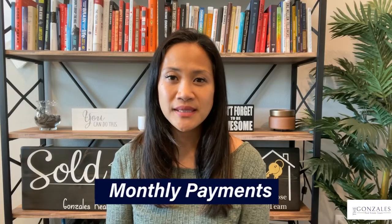Now, what you want to talk to your lender about is monthly payments. Figure out what your monthly payment threshold is. You can be pre-approved for an amount higher, but if the monthly payment is way too high for you, you want to make sure that you give the lender that top monthly payment that you can afford and they can adjust your purchase price to reflect it. Also, remember to look at the whole payment, including taxes and insurance. The lenders usually call this PITI, principal, interest, taxes, and insurance.